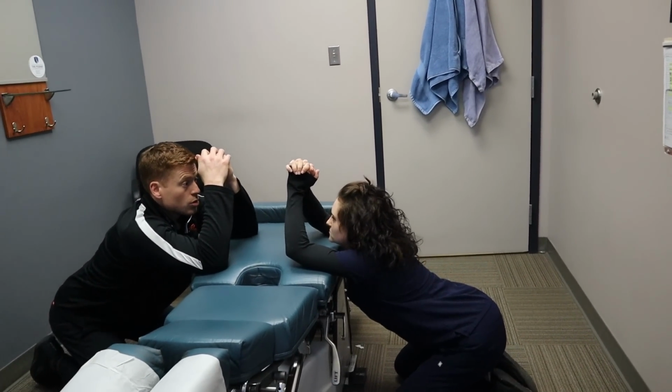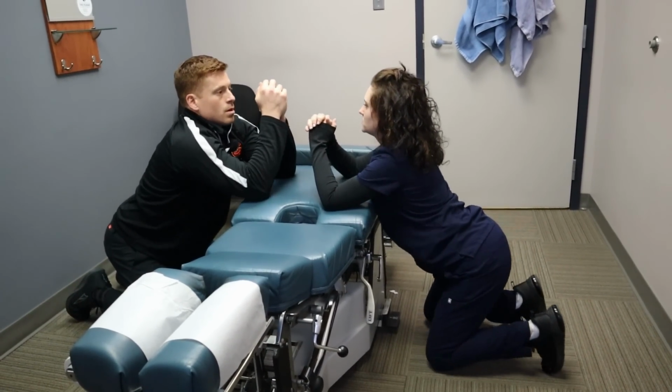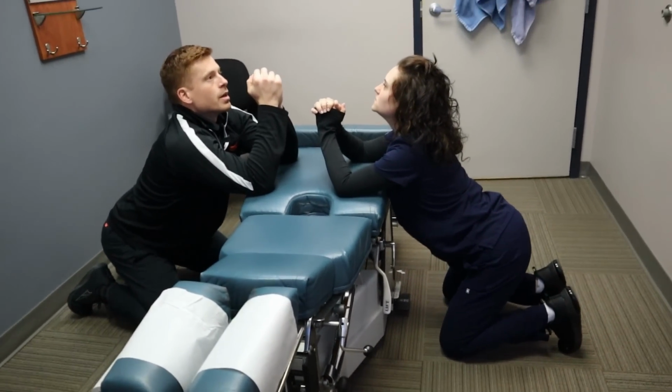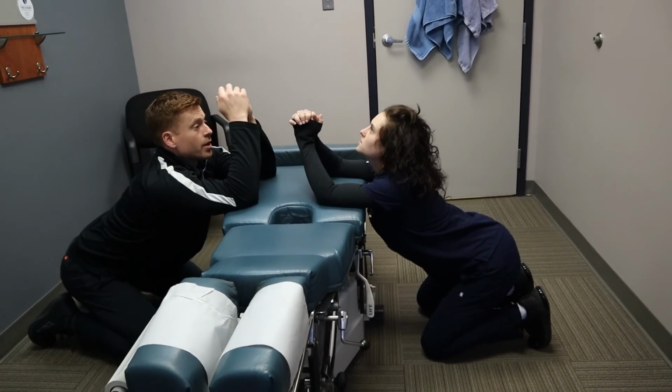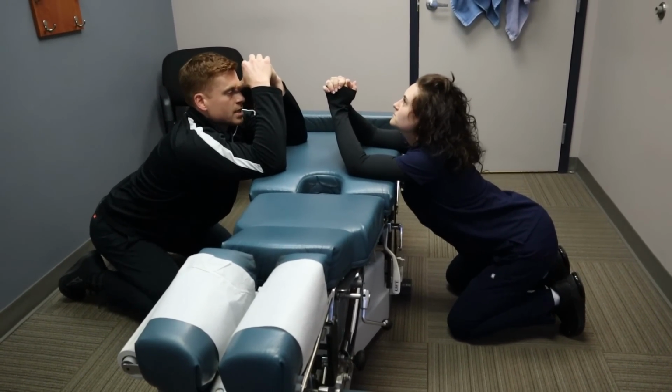That was really good. You kind of shot back on me. Okay. Try to think about keeping your head up. Head up. Good. Now drop your chest down from there. There you go. Good. Okay. Do you feel your upper back is getting stretched? Now take a breath through your nose. Exhale through your mouth and sink.